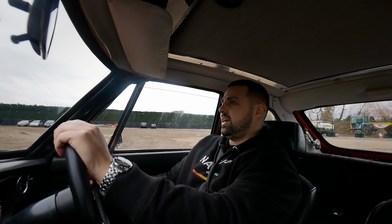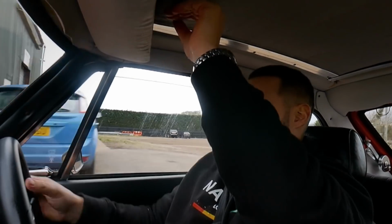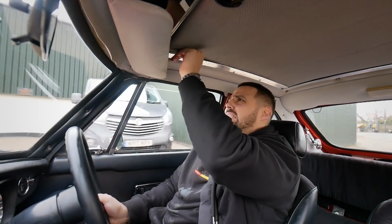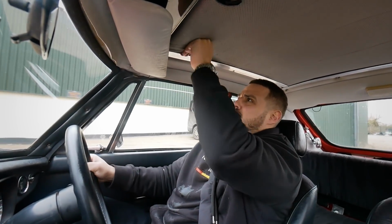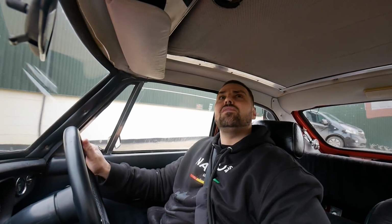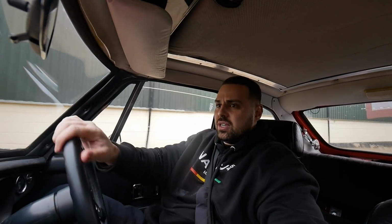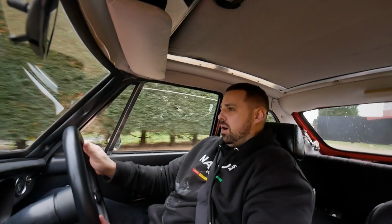Hold on, there's water leaking on me. Oh no, I'm getting wet. I said this roof would be a bit dodgy. Looks quite good from underneath though. It must just be from where the boys just valued it, surely. Oh no, there's quite a lot of water actually. Oh no, I'm literally getting pissed on.